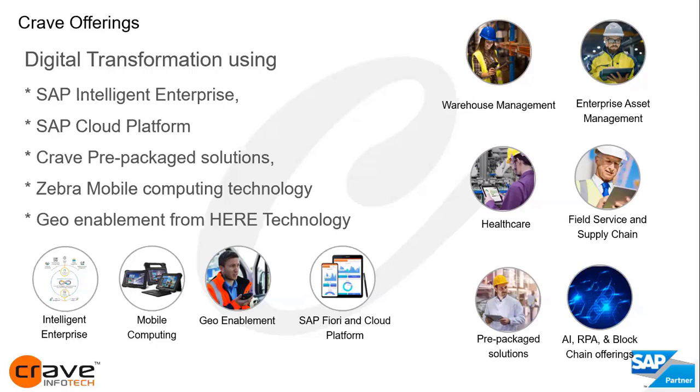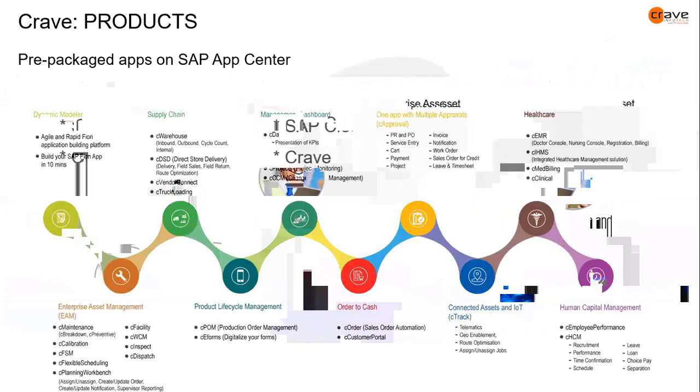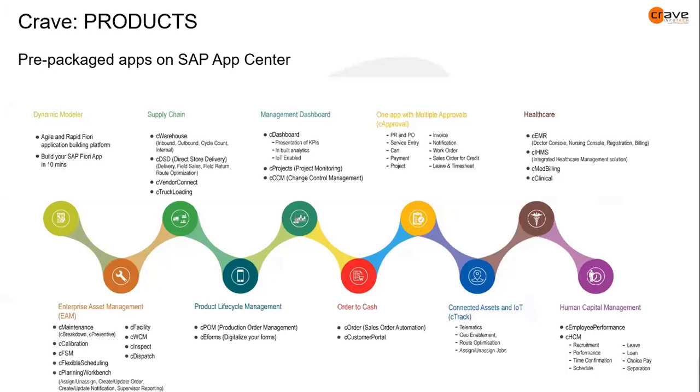On the right-hand side, these are our focus areas. Along with the healthcare segment, we also have really unique solutions for warehouse management, enterprise asset management, automation, and field supply chain. Along with this, we work on AI and RPA. These are some of the key services. So this is the complete portfolio of the organization. Being closely associated with SAP, all these solutions integrate with SAP easily, and they are all available on SAP App Center as well.